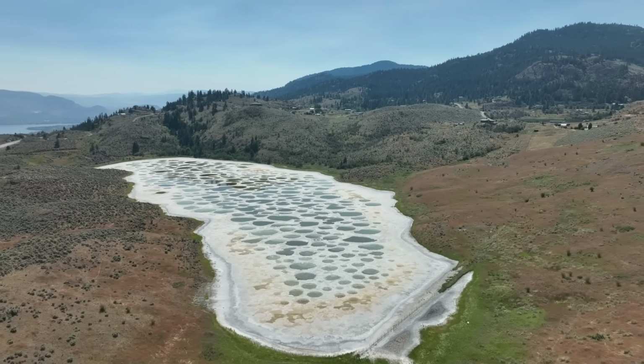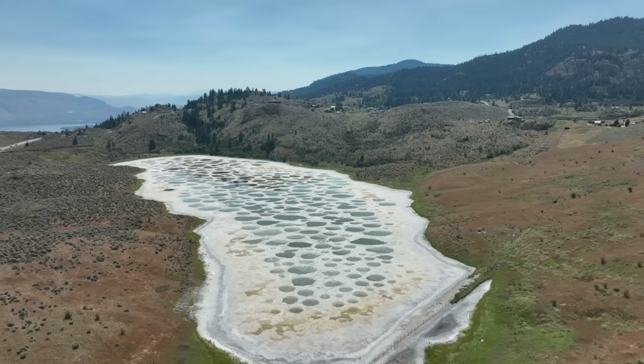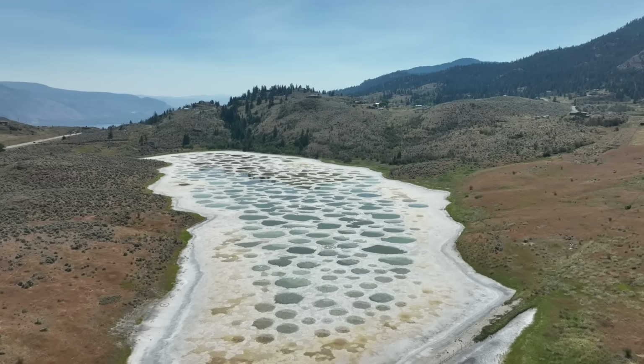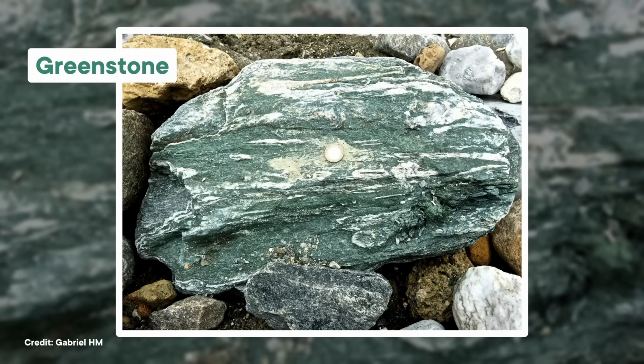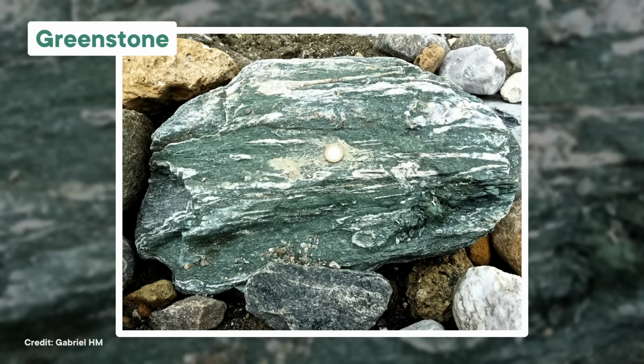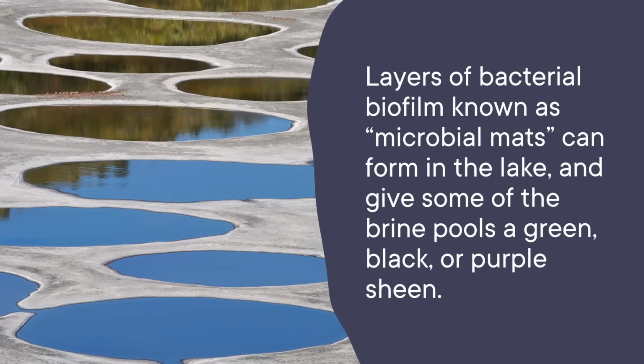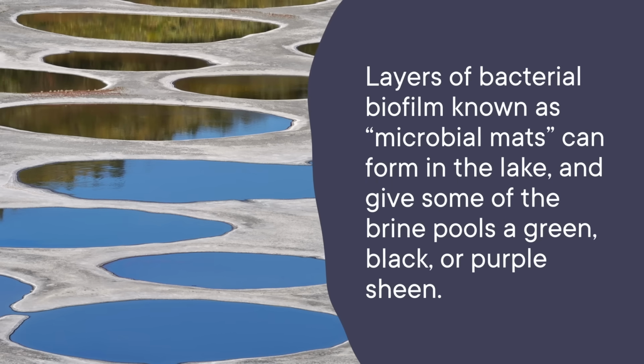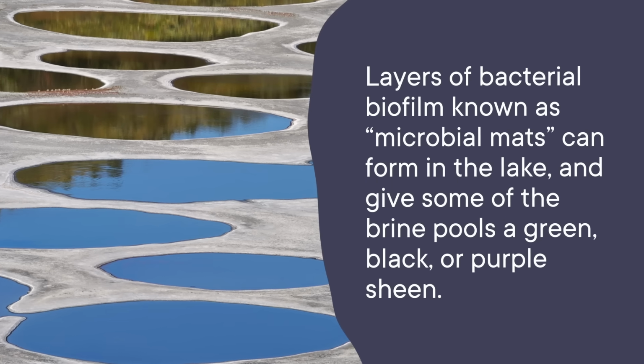Meanwhile, some of the other striking hues come from different concentrations of magnesium salts, silicates, and other minerals in each pool, many of which formed the aptly named greenstone that lies underneath the lake. On top of that, there's some microscopic life that can impact the color. Even though a briny lake sounds like a horrible place to live, there are algae and microbes that can contribute to the hues of some pools. Layers of bacterial biofilm known as microbial mats can form in the lake and give some of the brine pools a green, black, or purple sheen.